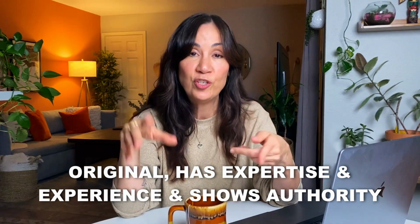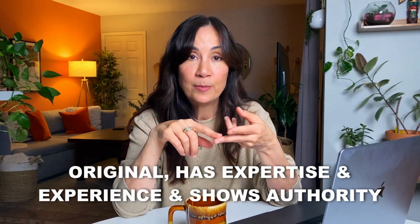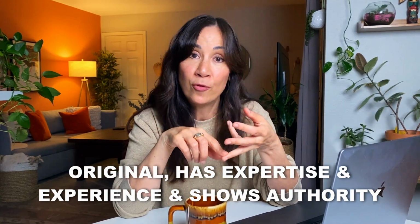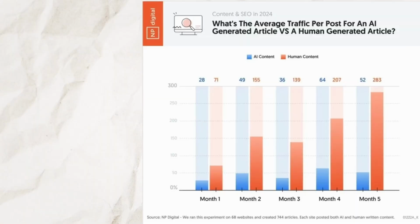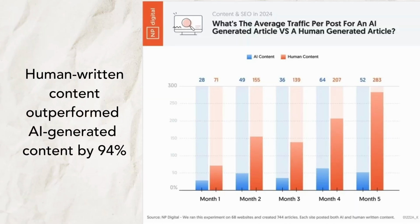But I'd make sure that the information you share in your content is original, has expertise and experience, and showcases your authority. So provide examples and proof that the information you're sharing is trustworthy, like data or personal experiences. Because the irony is, AI-generated content is often considered low quality, even by the AI engines. A study by Neil Patel found that human-written content outperformed AI-generated content by 94% in search.